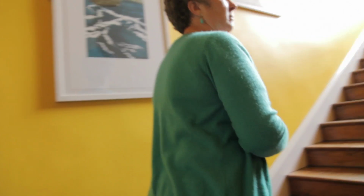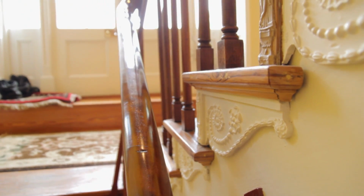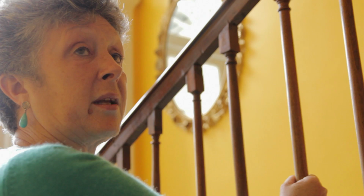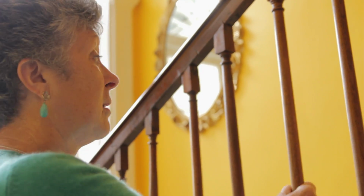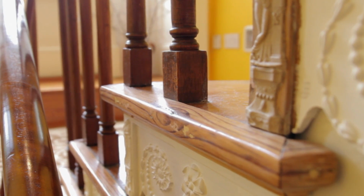And then if we go on up to the first floor, you can see how slender the balusters are. So slender that they actually need stiffening. This was all about elegance and lightness. The early 1790s was the pinnacle of the neoclassical, and here you have it expressed in these very, very light handrail and these very skinny balusters.